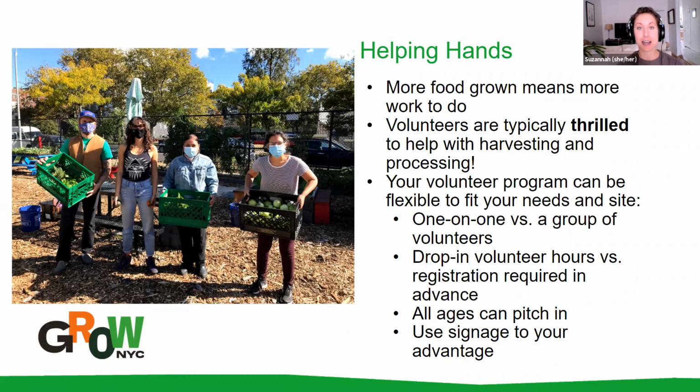Maybe it's easy for you to have people just come and drop in, or maybe you want to know who's coming in advance and you would like for them to register and maybe provide some more information on their skills and things like that. And remember that all ages can pitch in if it's safe for them to do so at your site. This is definitely true of smaller crops like berries or ground cherries. Those are great for small hands and a lot of fun.